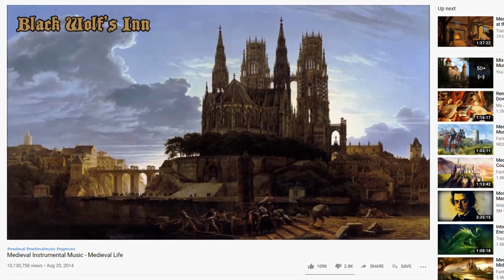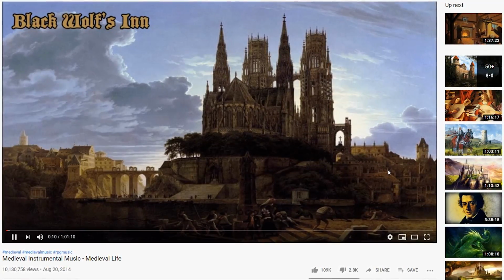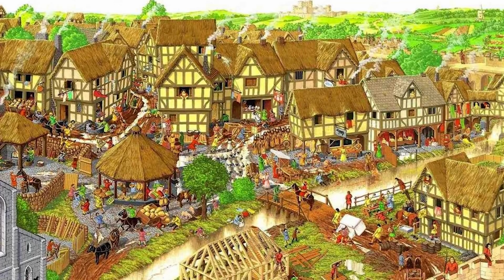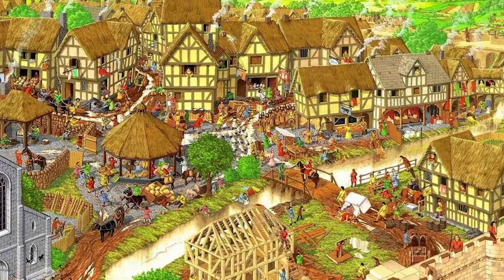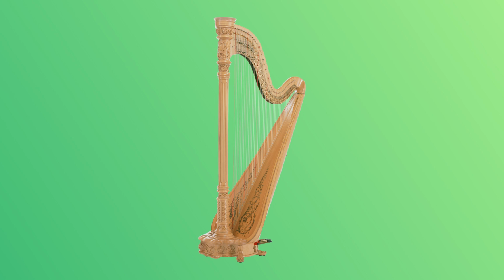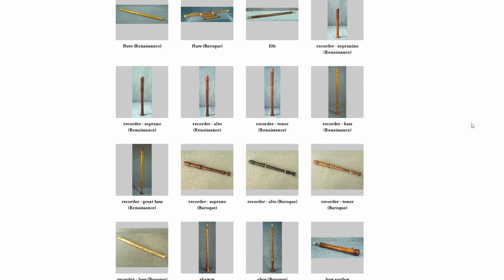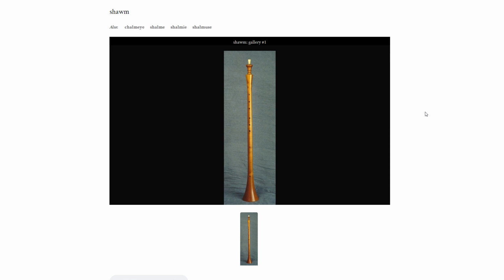I also listened to some more traditional medieval styled music just to get the feel for it outside of the pop context. While modern day pop structures didn't exist in medieval times, it's the sounds from that time period that are being used. These being the flute or recorder, harp or lyre. You also had other woodwind instruments like the shawm, which kind of sounds like a flutier saxophone.